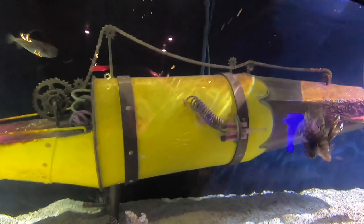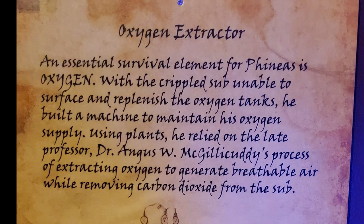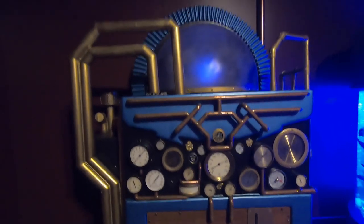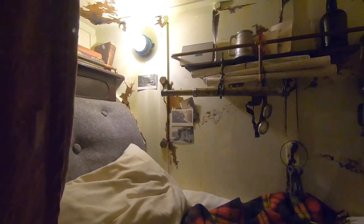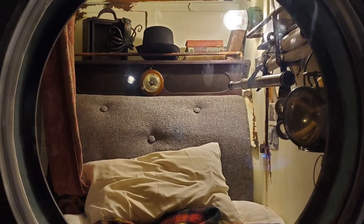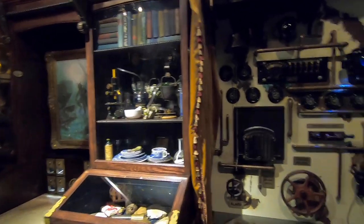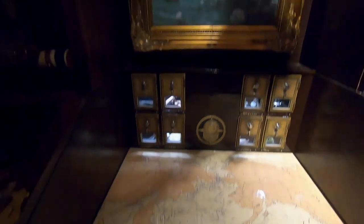With the HMS Argonaut submarine crippled and unable to surface and replenish the oxygen tanks, Phineas built a machine to maintain his oxygen supply. Using plants, he generated breathable air while removing carbon dioxide from the submarine. The HMS Argonaut would be Phineas's home forever, as far as he knew. He had sleeping quarters for which to retire for rest. He also had a parlor and library to retain his sense of culture and further his studies.